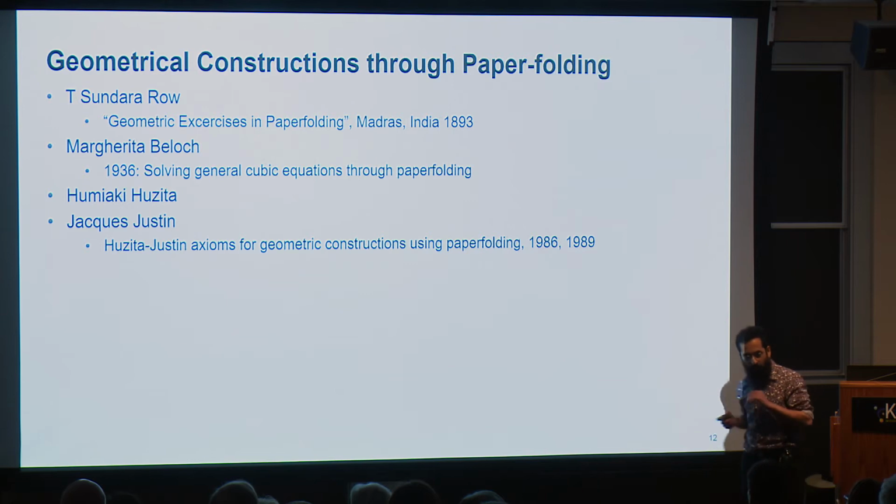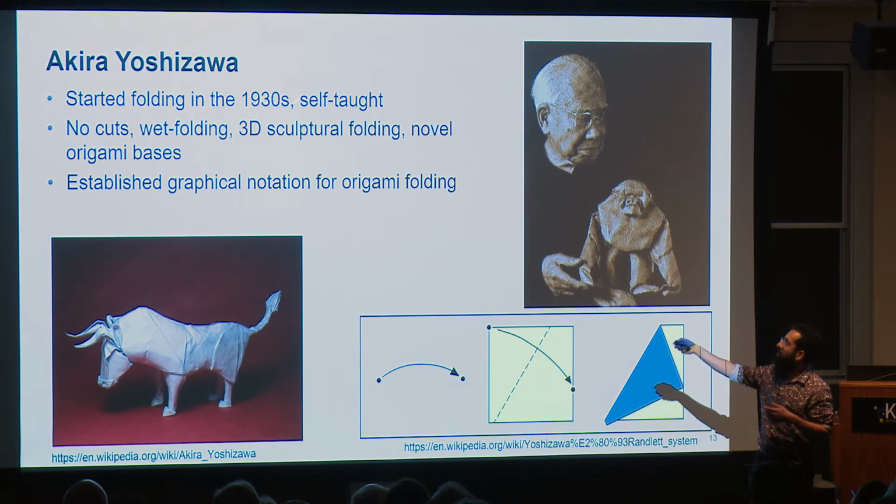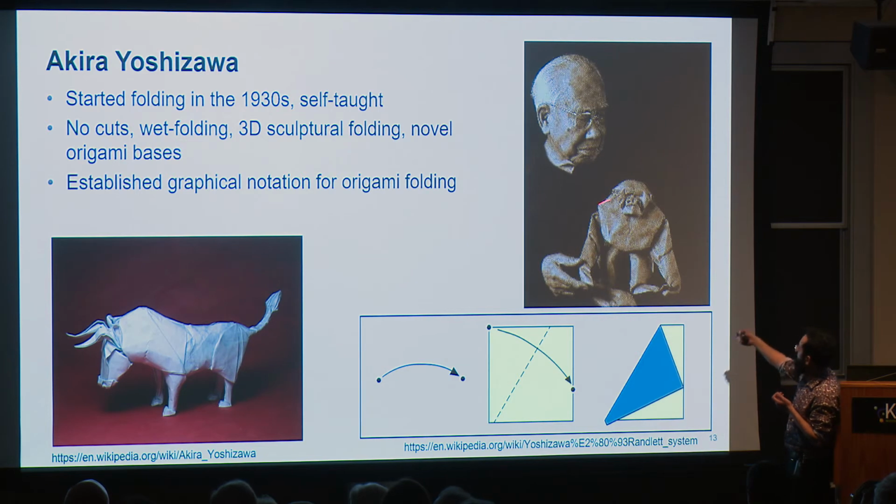So we're going to move on from this chapter in origami mathematics and talk about this gentleman, Akira Yoshizawa. Now, if you talk to an origami folder today, they will most likely identify Yoshizawa as sort of the grandfather of modern origami. He was a Japanese man, he was born in 1911, and he started folding in the 1930s, all self-taught. And his contribution to the field of origami was taking it beyond just sort of children's crafts and taking it to an art form where it was almost sculptural, right? You can see this bull or this gorilla that he's folded.